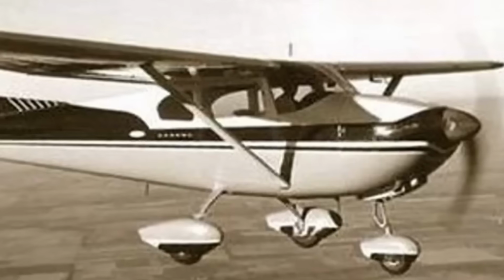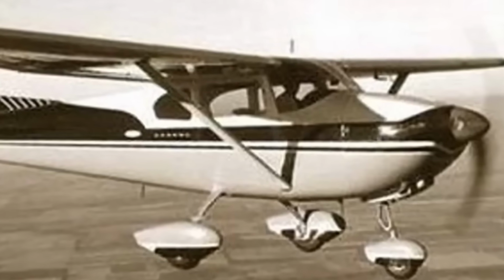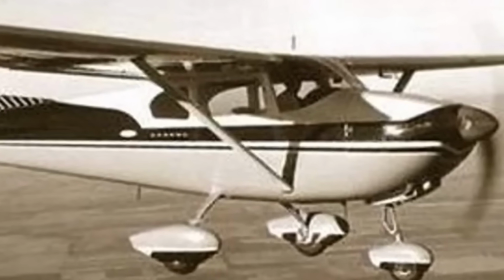It's not an aircraft, it's hovering and it's not an aircraft.